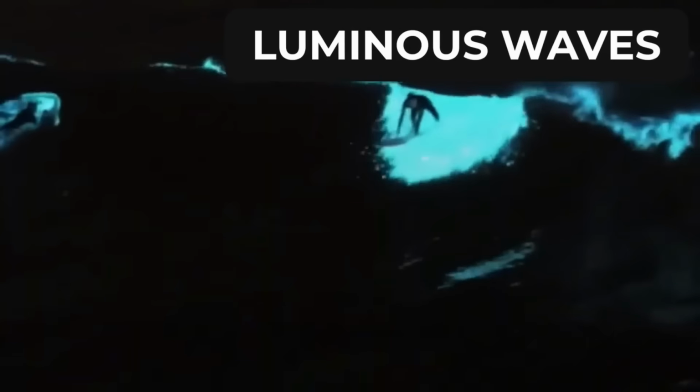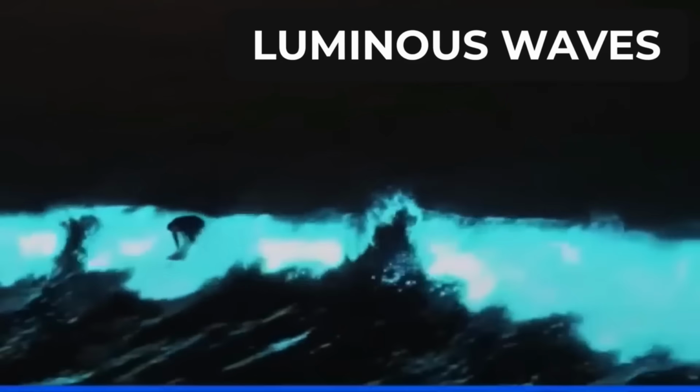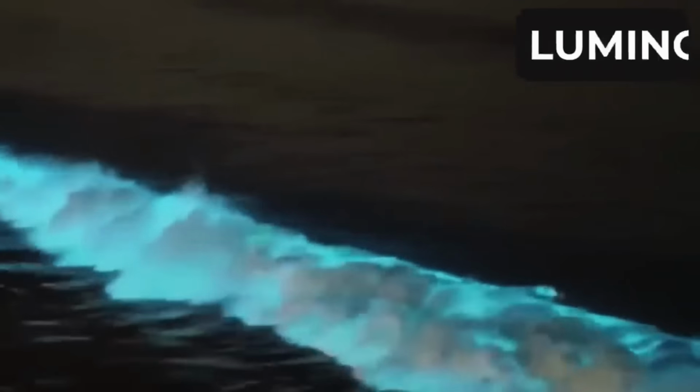Bioluminescent waves in California. Dark sea. And suddenly it turns electric blue when disturbed. It looks like editing, but it's microorganisms emitting light.